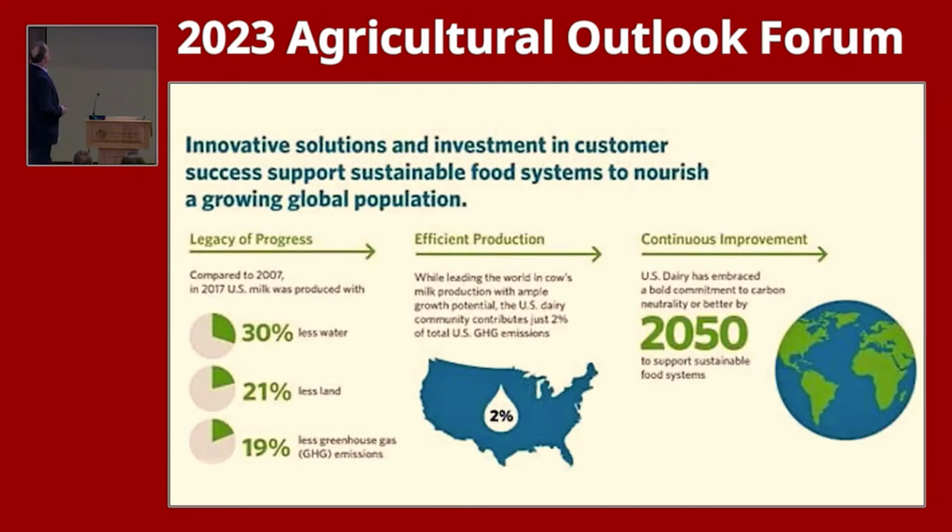So this is a slide that Brenda Murphy helped find. This shows the overall carbon progress that we've made in dairy. And this only goes back 10 years. This is 2007 to 17. But we're producing milk with 30% less water, 21% less land, 19% less greenhouse gas.